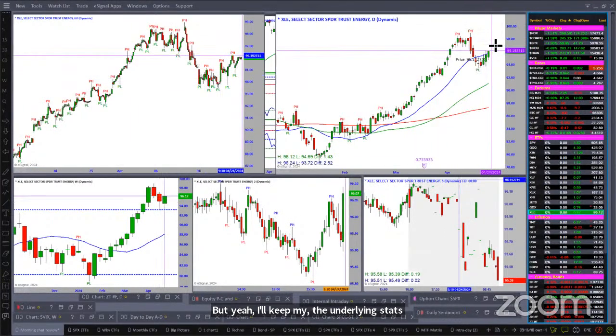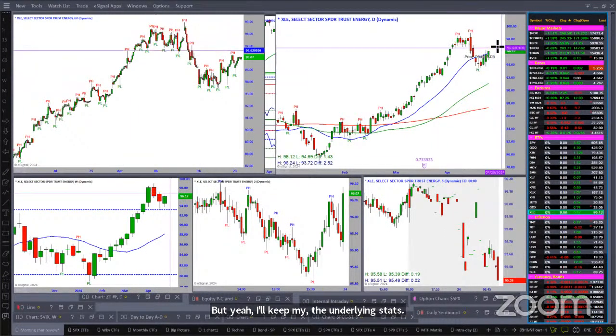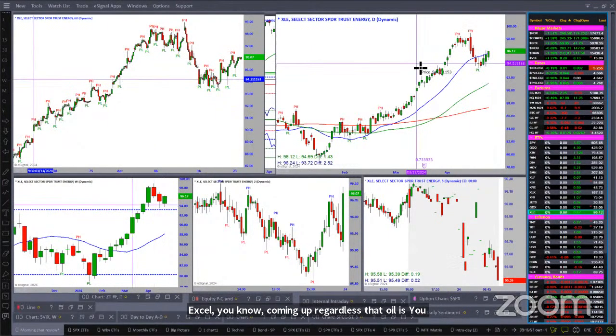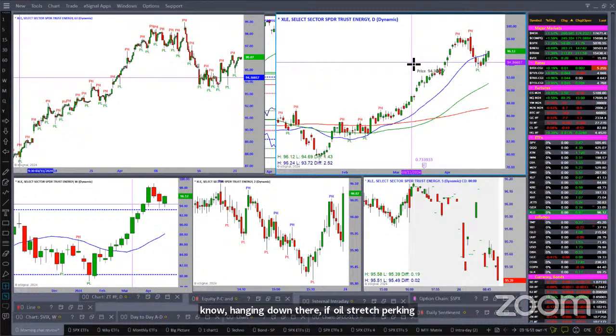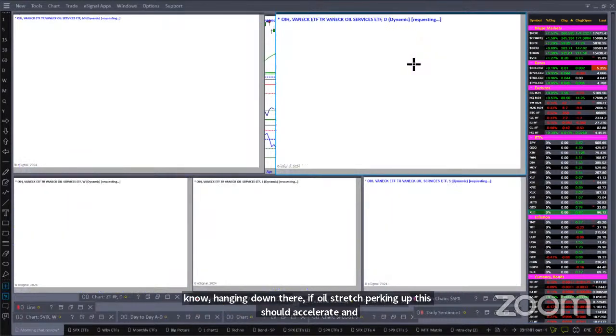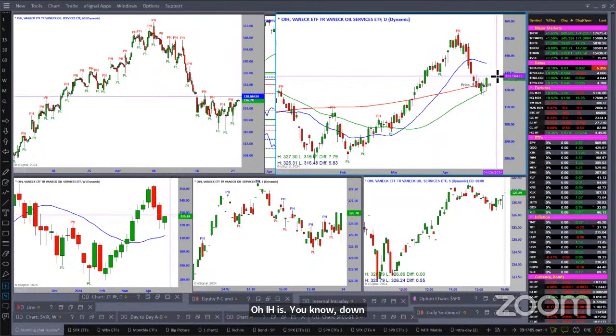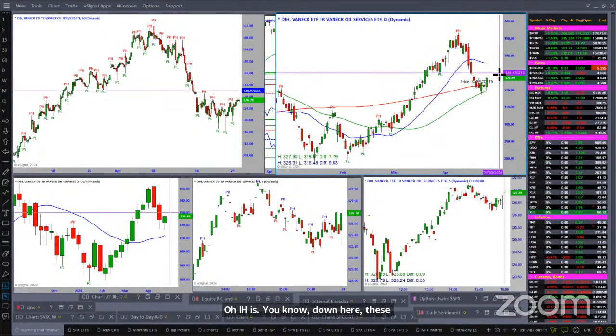XLE, coming up regardless that oil is hanging down there. If oil starts perking up, this should accelerate. And OIH is down here at these converging MAs. Had a good day yesterday. That looks like it will continue to go higher.